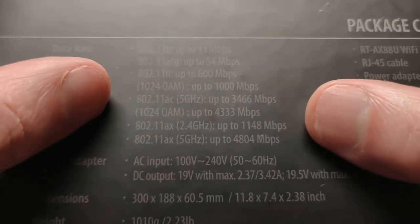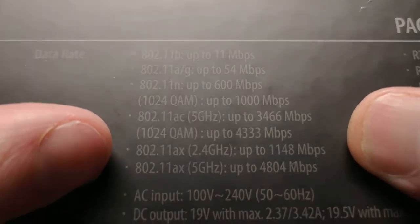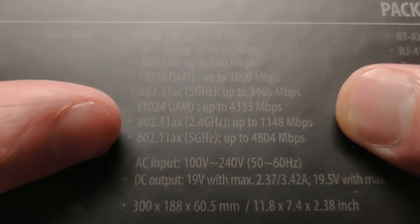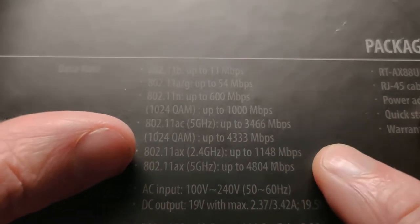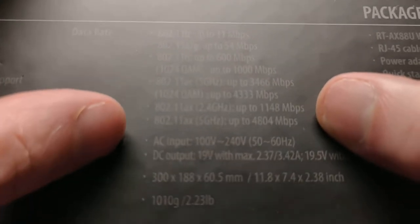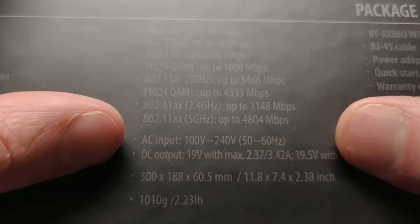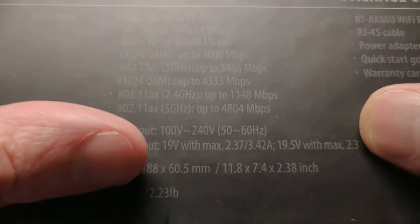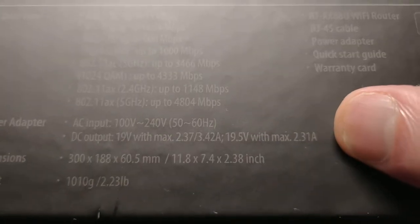802.11ax at 2.4 gigahertz up to 1148 megabits per second. And the 802.11ax 5 gigahertz band up to 4804 megabits per second. So how you get this at 6 gigabits per second total right here is by combining these two. And that brings you to 6 gigabits per second. AC input is 100 volts. DC output is 19 volts with max of 2.37/3.42 amps, and 19.5 volts with max of 2.31 amps.